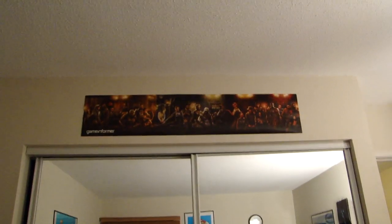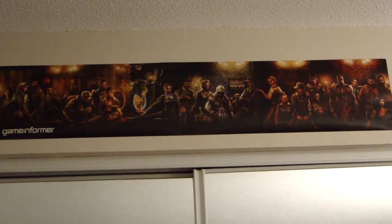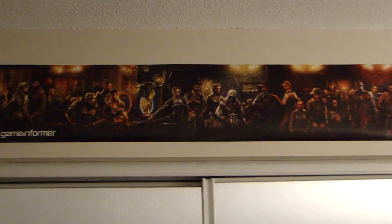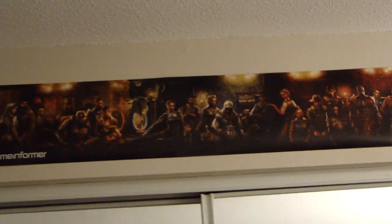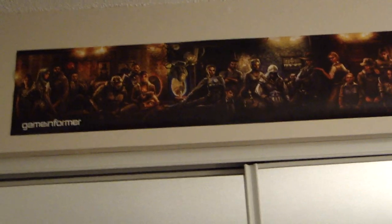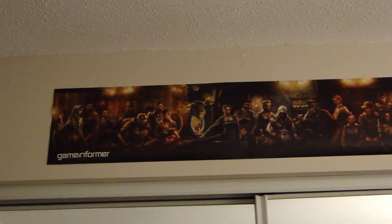And last but not least, above the closet, we've got the poster from Game Informer from their year-end top, I think it was like top 25 characters of the decade. From 2000 to 2010, they had these multiple covers that they did at Game Informer. I'm sorry, it was probably 3 covers that fit together. And they had this long poster that they made out of the artwork. The artwork's really high quality, and I got the poster and I hang it above here. It's the perfect place to put it.